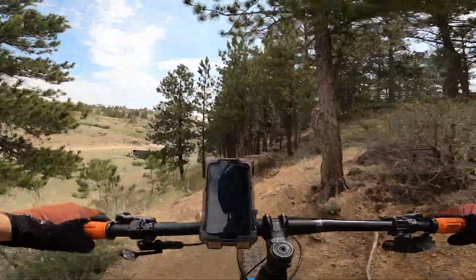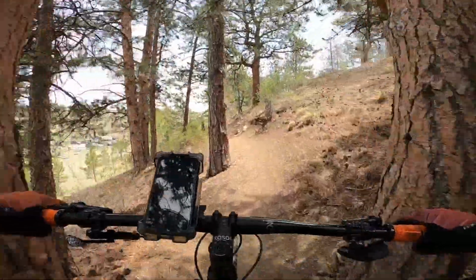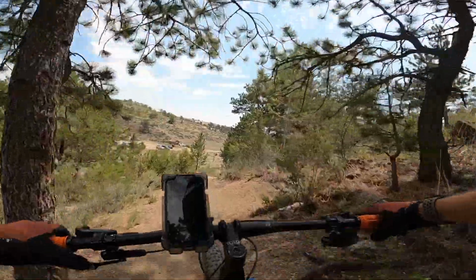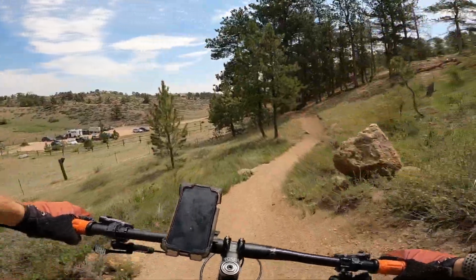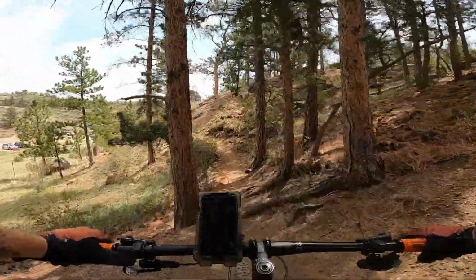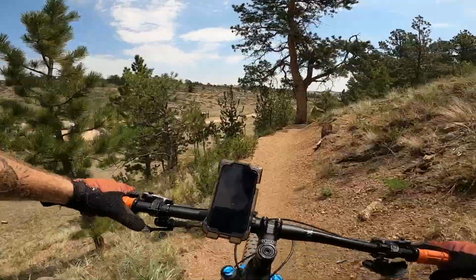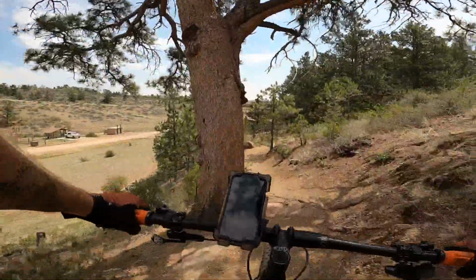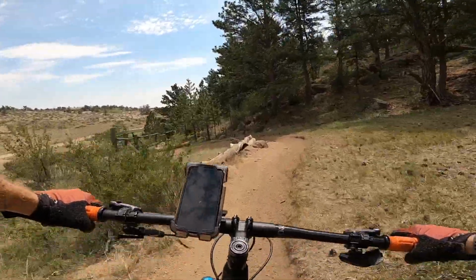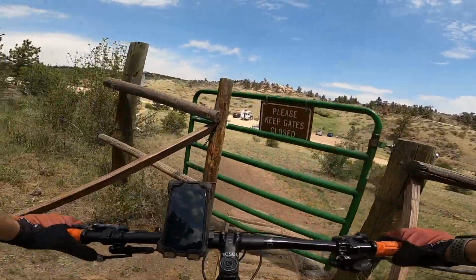It's nice and narrow. Oh, so good. So good. It's amazing what you can do on these short travel bikes these days. Really impressed, man. There we go. Just completed the loop.